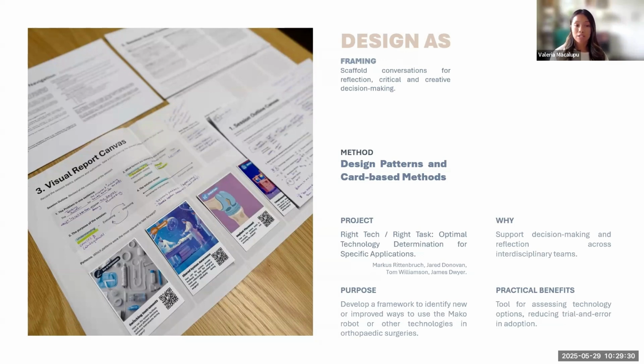For example, a design pattern can describe how to support effective communication between humans and robots, and in this case, the surgeon and a supportive robot like the Mako. And we do this through consistent stakeholder feedback. Card-based methods, we use that to show design patterns in the form of prompt cards to guide teams in reflecting about problems, comparing options, and making decisions across disciplines and across sectors from the Stryker company.